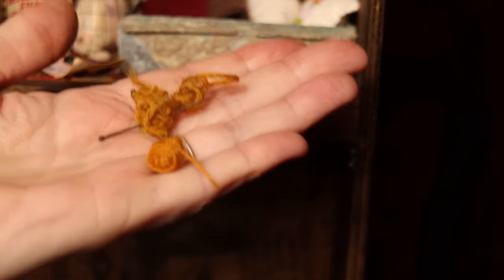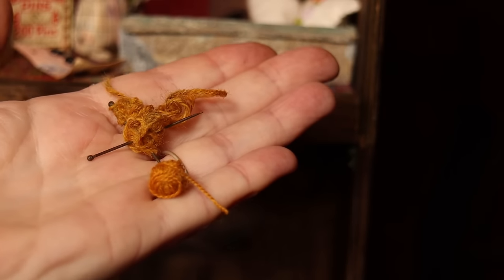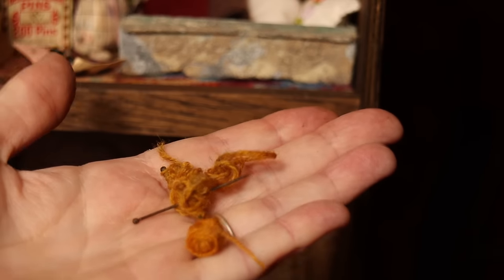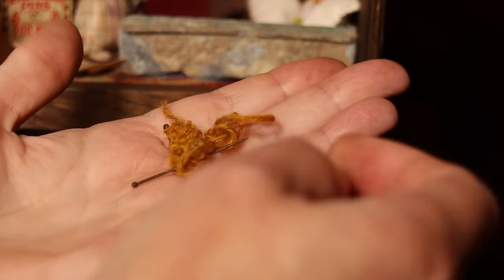This is some tiny knitting I did on some Tudor pins. They came from our mudlarking house. So as if she's been doing some knitting.